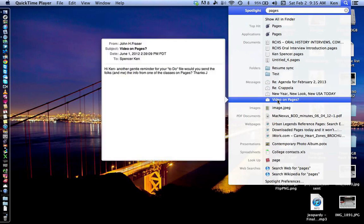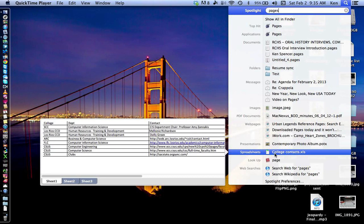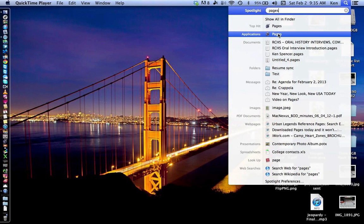Anyway, this searches everywhere in your Mac, and you'll notice it even searched inside an Excel document, okay? I don't know where Pages is here. It might be something over in here, but anyway. So I'm just hovering over it. If I want to activate it, I just click on that.